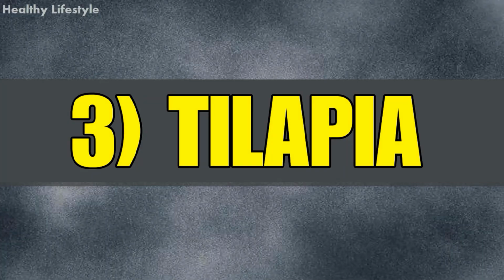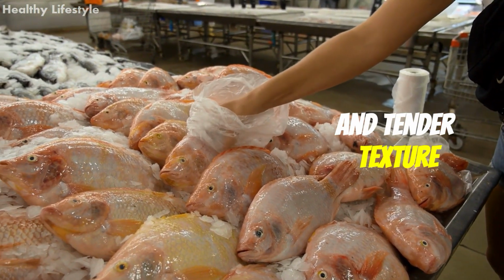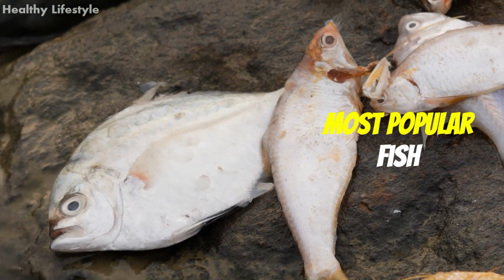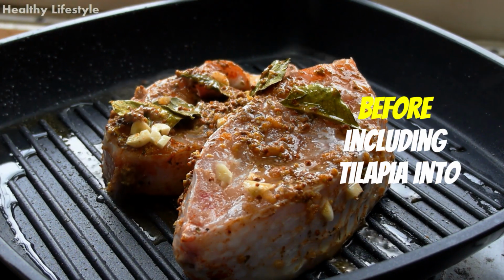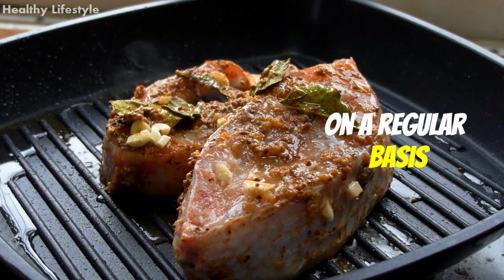3. Tilapia. Tilapia is renowned for its mild flavor and tender texture, which make it a flexible option for a variety of dishes. It is also regarded as one of the most popular fish selections in many families. However, there are crucial factors to take into account before including tilapia into a diabetic's diet on a regular basis.